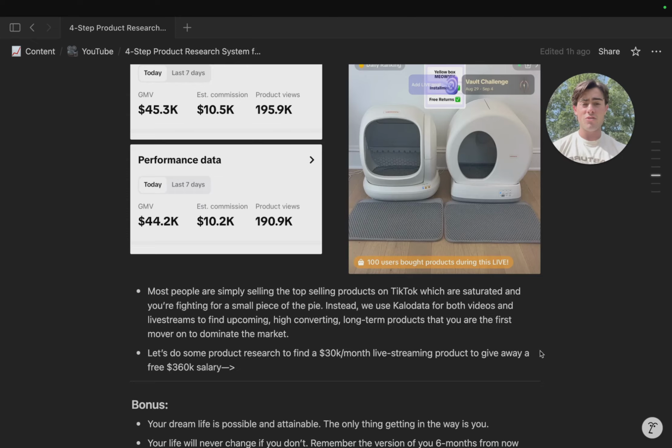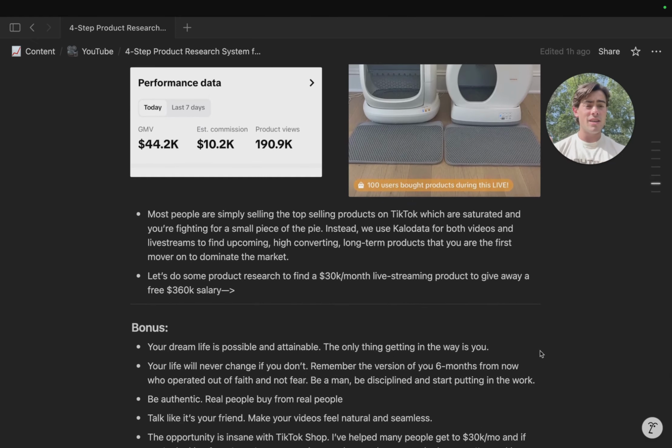Most people right now, they're selling the top of the top products that are extremely saturated, the number 1, 2, 3 products on TikTok Shop that are extremely saturated, and they're fighting for a small piece of the pie. We do something very different, where we're finding upcoming trending products that have a lot of room where you can come in and take over, dominating that given market. So let's do some product research to find a 30K per month live streaming product.